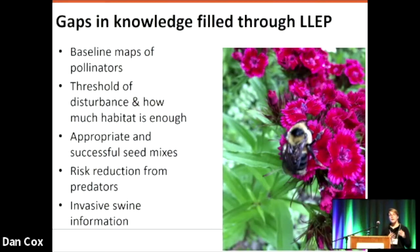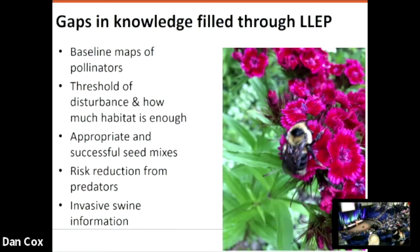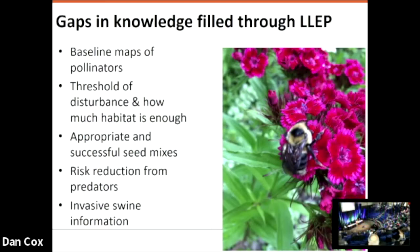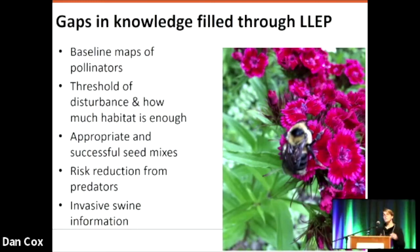So we're trying to fill that, and there's real opportunity with the living labs to address some of our questions around the impact of BMPs on pollinators, both positive and negative. We also want to be able to answer some of those questions that we get asked as agriculture. Like, what are the impacts of agriculture on pollinators? Well, we know they're declining, but we really don't have good, firm data for that. There are pockets of data, but we're really trying to fill that. Trying to look at those thresholds of disturbance, how much habitat is enough, how much habitat we need to support our ag systems.